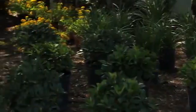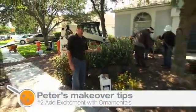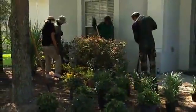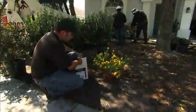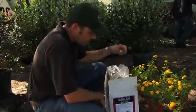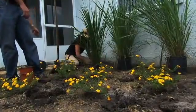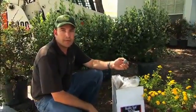These are some of the woody ornamental plants that we're going to put into this landscape. Whenever we say woody ornamental plant in Florida, we mean your standard shrubs and different kinds of accent plants that we typically plant down here. Whenever we plant these plants, we always start with a plant health care tablet. These go into the hole with each of the ornamental plants that we plant and provides the initial feed and a root stimulator to help the plant establish quickly.